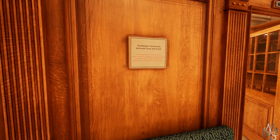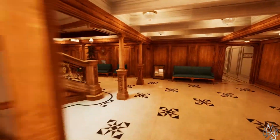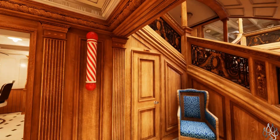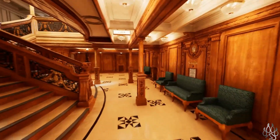So, I do remember this on our walk through the barber. For the general convenience of the greater number, passengers are requested not to apply for a haircut or shampooing except between the hours of noon and 5 p.m. Look at this. A little bit more detailed than it was before, but again, this is just a life of luxury. If you had the money, you were living good, even with the barber pole. That's great. Little locker, that's nice as well.